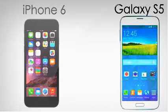Looking at the camera on both devices, the iPhone 6 comes with the same 8-megapixel camera with some internal improvements. Also, we have the same dual LED flash on the back, whereas on the Galaxy S5 we have a 16-megapixel camera on the back with a single LED flash. It's also pretty good in terms of video recording. We have 4K video capabilities on the Galaxy S5, which is not available on the iPhone 6. The iPhone 6 can only record 1080p HD video.